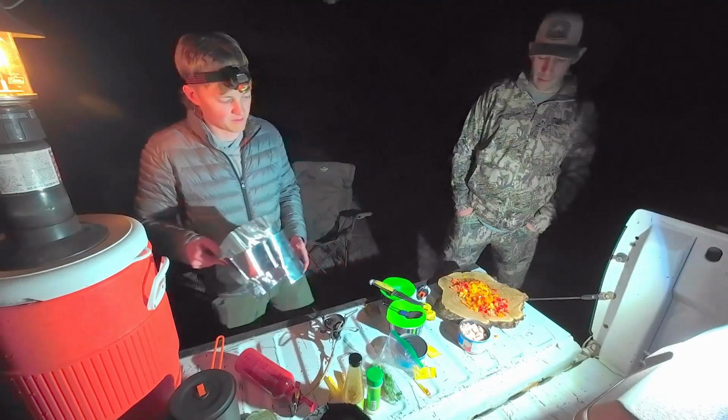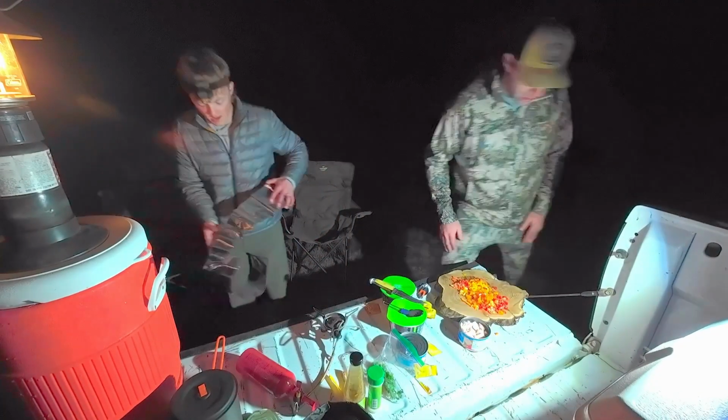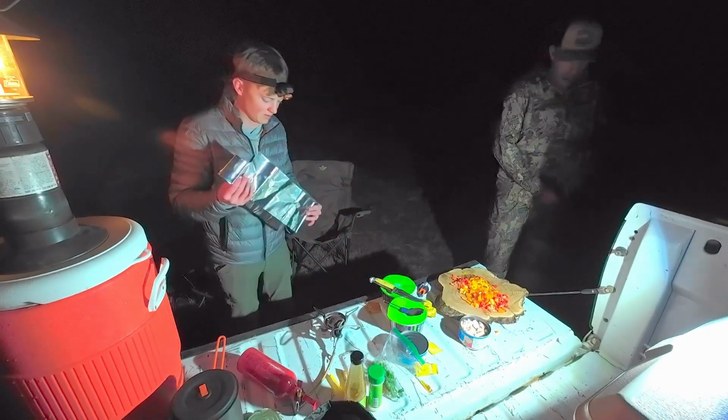Go ahead and add as much chicken as you want. We got two cans, so if you use that whole can up, then just... I mean, I got a fork in here. If you got a fork, you can use that. I put a spork right there if you want.